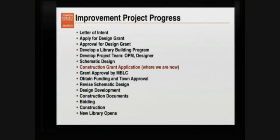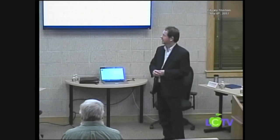You develop a library building program, and the library building program is basically a written document that is prepared by somebody other than me. Sometimes it's other than the library. That basically says what the library's needs are in terms of the amount of space that they need, the amount of materials that they need, the amount of computers, the number of chairs, and all that happens. And that actually, according to the Board of Library Commissioners, has to happen before you hire somebody like me. And the reason is because they don't want people like me feathering their own nest, I guess, as if it makes a difference to me.